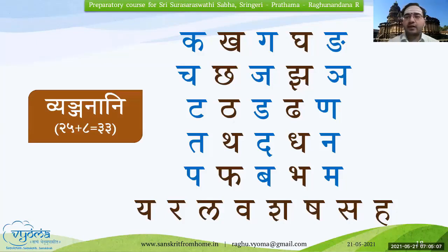When we pronounce these letters, they are again classified into three types, which we will learn in the next slide. The first and the third letters of each of these vargas are called alpaprana. Alpaprana means that it requires less energy, less air for pronunciation. The second and the fourth letters are called mahaprana, mahaprana aksharani or mahaprana varnaha, and they require more air or higher energy to pronounce. You can just notice this while using this paper: ka, kha, ga, gha, nga. Similarly for the second varga, the next five letters as well: cha, chha, ja, jha, nya, and so on.